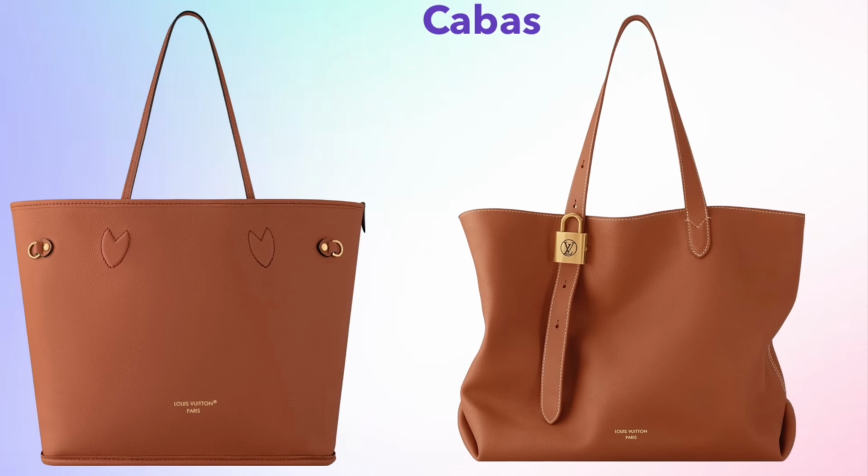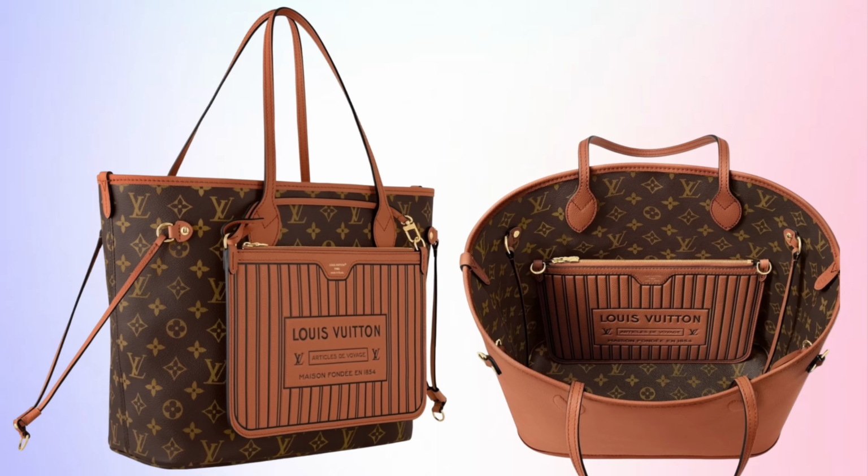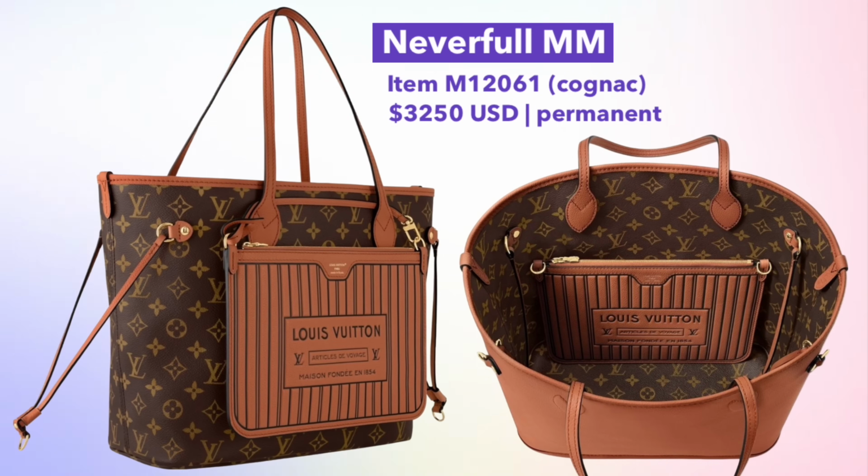Also releasing on September 20th is a new version of the Neverfull MM called the Inside Out. And this is a really interesting version. One side of the Neverfull is leather. It's the same smooth leather that we see featured in the new Low Key line. And the other side is monogram canvas. So it's fully reversible, leather on one side, monogram canvas on the other.